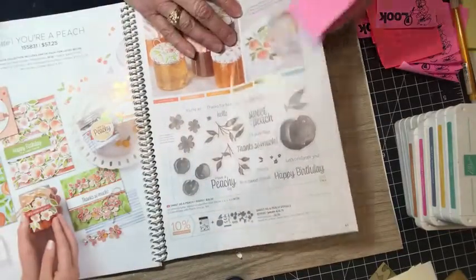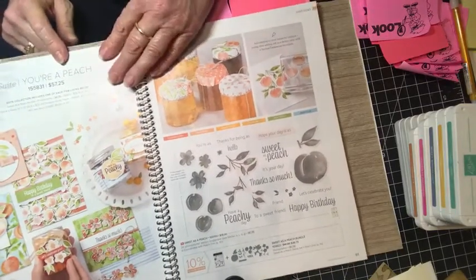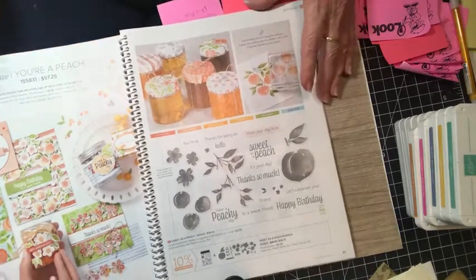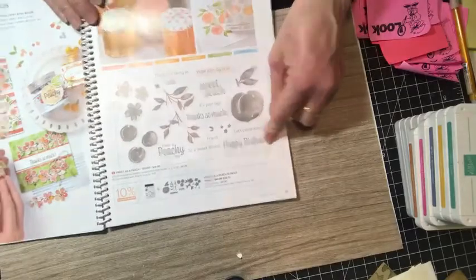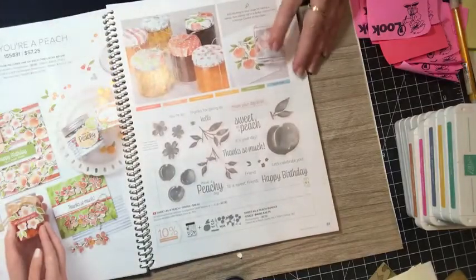Now this is another suite. It's called You're a Peach, and this one is near and dear to my heart because my late husband used to say that to me all the time. You're a peach, he would say to me. And anyway, it's another distinctive stamp, I believe. Yep, it's distinctive, and it has all these peaches and, I suppose these are peach blossoms, but they look like cherry blossoms to me.